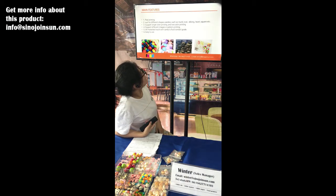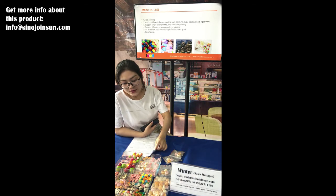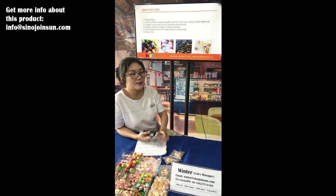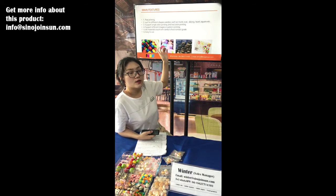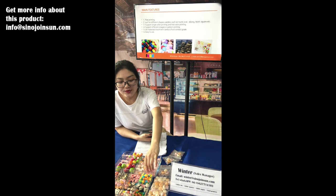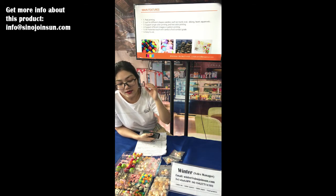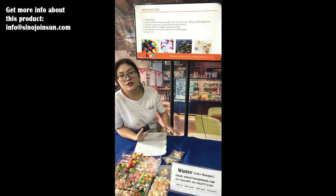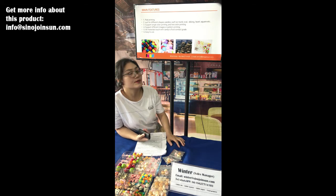So there are many features of our tablet candy printer. At first, our candy printer is pad printing type. It's also a gravure printing type. And this model candy printer is used for different shapes of candies. As I showed you before, we can print different images on different shapes of candies, like round shape, oval shape, oblong shape, heart shape, square, and other shapes. Most shapes this model can print.